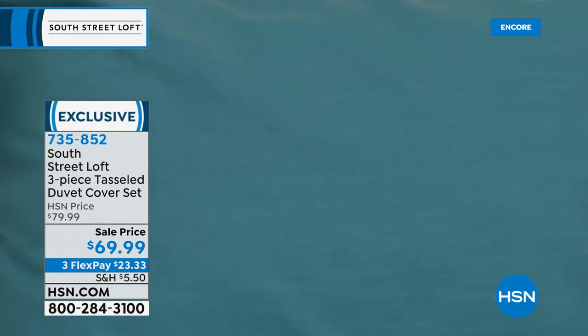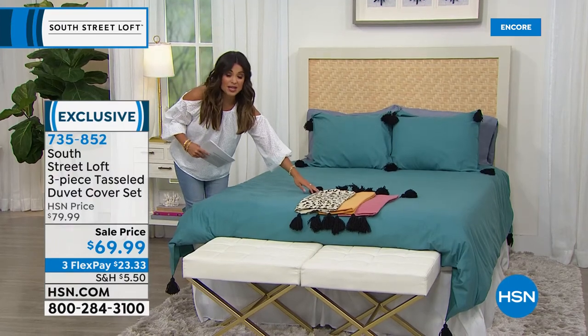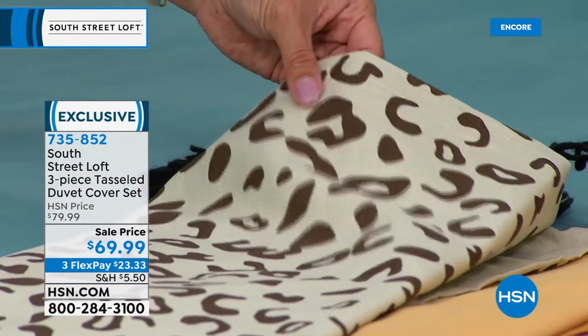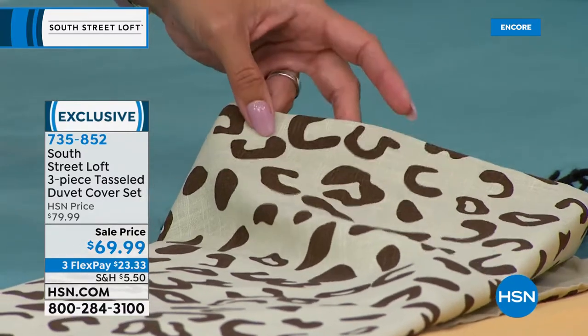We have twin, full queen, or King California King. Full disclosure, if you get the twin size, it's gonna come with one sham. Then down at the bottom, we have three more options for you. This one is leopard, and it has a true beige, linen-like color in the background, and I cannot wait to show you guys the extreme close-up so you can get an idea of the texture. And then it has chocolatey brown spots for the leopard spots.